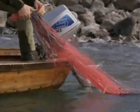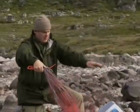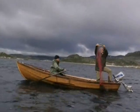Couldn't live on fish alone, they made a welcome addition to the diet. Yeah, like that. That's looking good. Looking good.